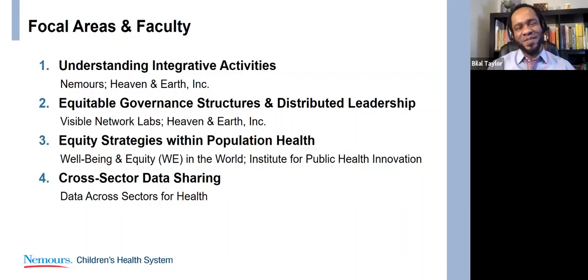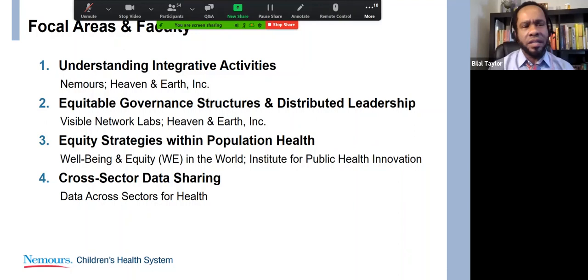A few focal areas of the work, and there were faculty attached to each of these. One was understanding integrative activities. This is a framework where integrative activities were the water that folks were swimming in. But oftentimes, as Alice mentioned with naming and claiming, these were things we wanted to make explicit so that we could begin to talk about them, not in distinction to other models, but building on those networked approaches, maybe ones you've heard of from collective impact or other models. These were nodes, in different ways, in which we saw interwoven integrators doing this work together.